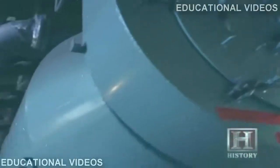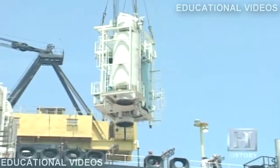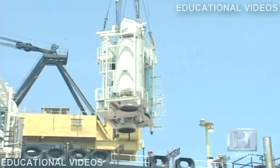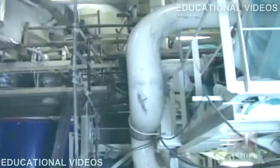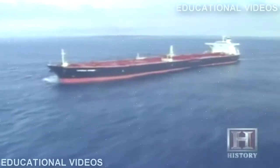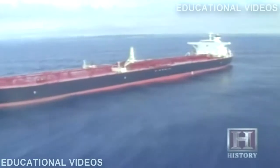To fix the problem, engineers designed an inert gas system, or IGS. During cargo discharge, flue gases produced by an oil tanker's boilers are sent to the IGS. The system converts the flue gas to an inert gas, distributing it to the ship's cargo tanks and displacing the oxygen. Today, inert gas systems are mandatory aboard every oil tanker in operation.